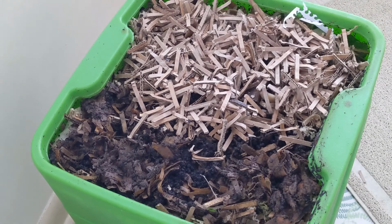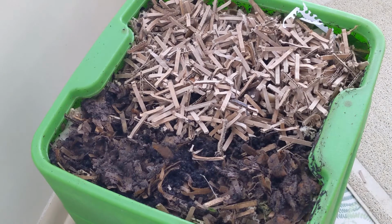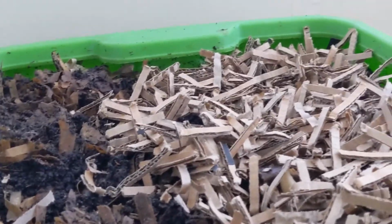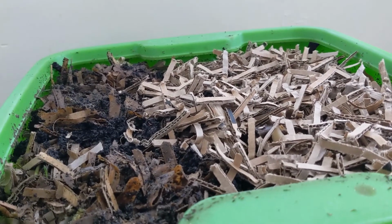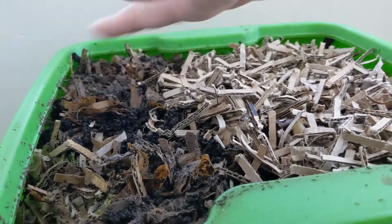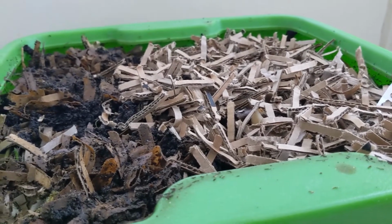I think this is just enough. I'll bring you guys around for a different angle so you can see exactly how full it is. But I'm trying not to overfill because I think it's a little ambitious to think that it's so full we need to move them to the next level. So let me zoom out here. Okay, so definitely full. We're not overflowing, but we're keeping some of the moisture in with the pre-wet stuff, and we're putting some nice dry bedding material in here for them as well.